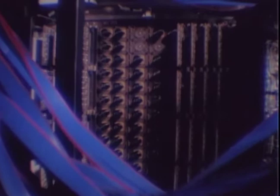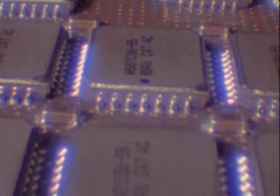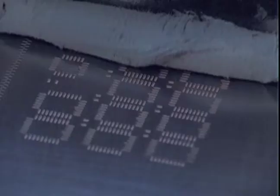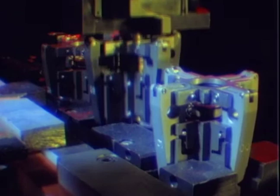Beginning with the smallest possible unit. High-speed SRAM storage chips, ideal for the most demanding applications. In Amdahl's Sunnyvale, California, and Dublin, Ireland manufacturing facilities, these components are assembled into memory circuits of a mainframe computer.